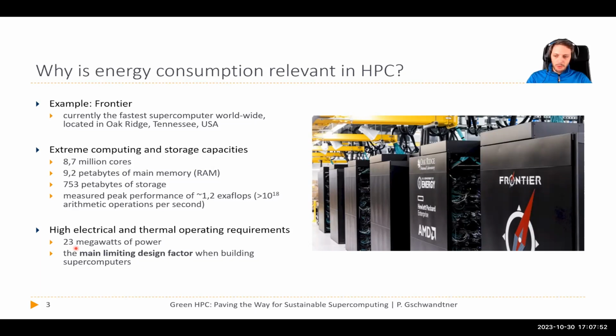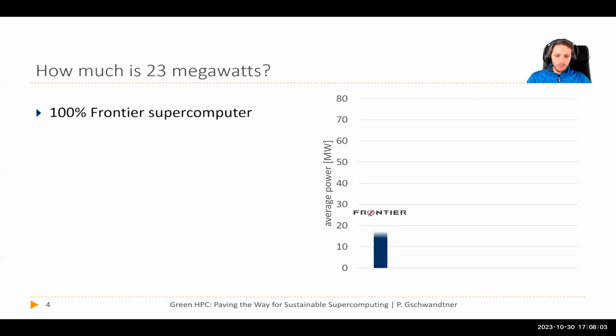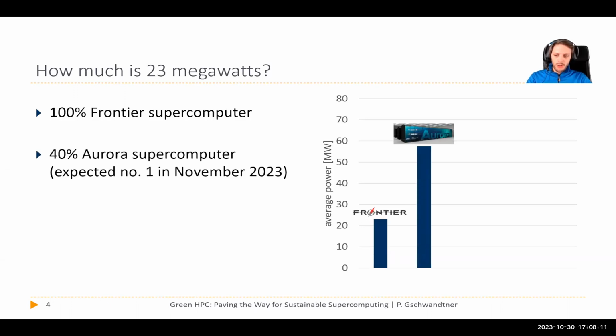But coming back to this number of 23 megawatts, that might not be very telling. So how much is 23 megawatts actually? What can we get out of that? This can be visualized in a nice little chart where we say, okay, it would be the power consumption of one Frontier supercomputer. I just told you about it. Also, it would be less than half of what the next number one or expected number one supercomputer will be, which is called Aurora. And it will probably be unveiled in a week or two at the supercomputing conference when they will publish the numbers, and it's expected to hit the next number one, consuming 60 megawatts approximately, which is a lot.